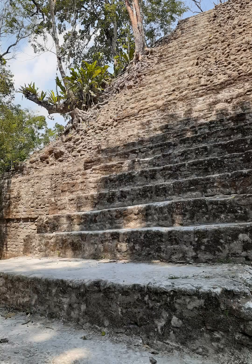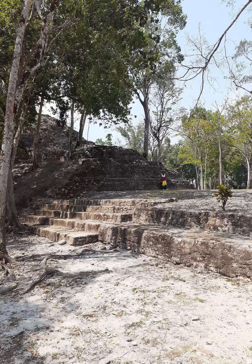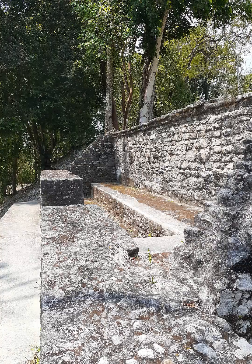And on this episode, we're basically continuing our visit at the Cahal Pech Archaeological Mayan Ruins Site. On this visit, it really took a full day of exploration, going up and down each pyramid, which was my goal, to climb on top of each of them. So it was some real good exercise.